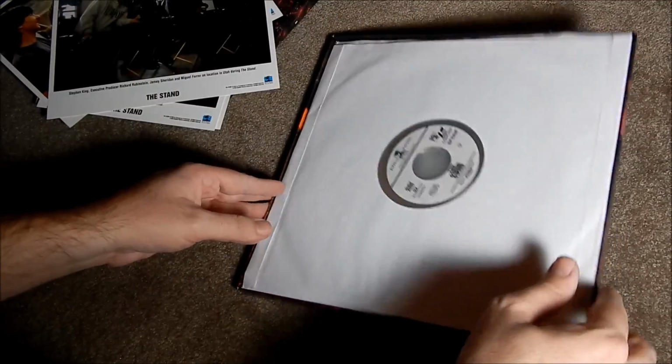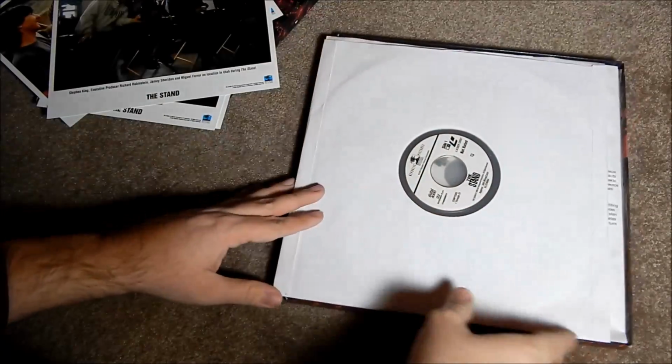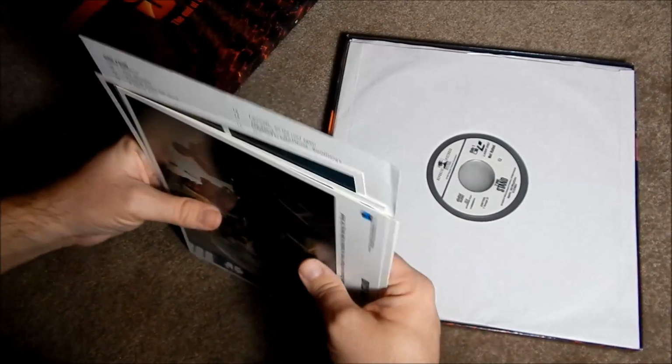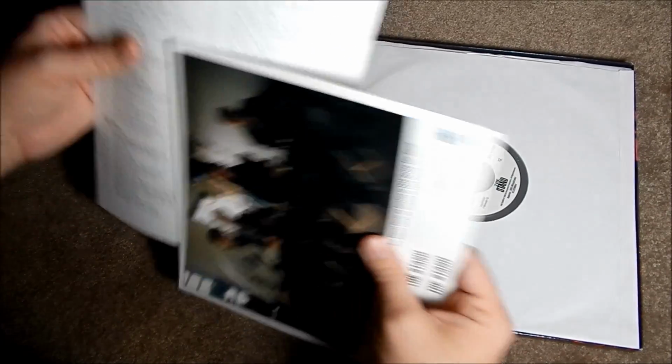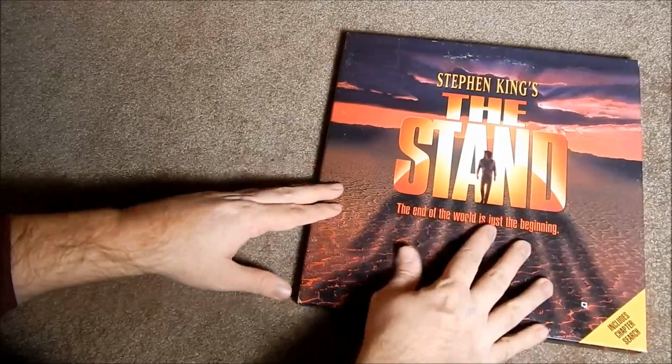Because for the rest of it, it's pretty much simple box set action. That was a nice touch. Pretty cool release. Gets a little heavy-handed. But then again, a lot of Stephen King stuff tends to get a little heavy-handed. But yeah, I haven't seen this in a while. I might fire that up sometime.